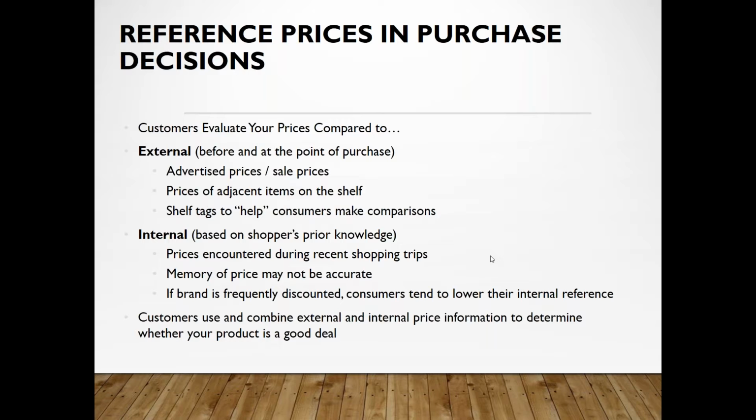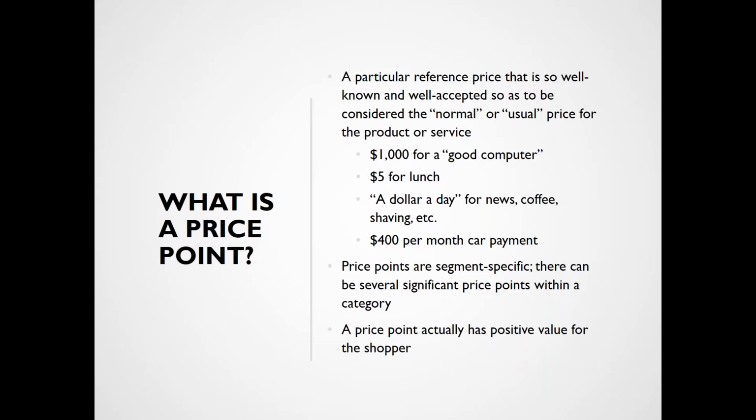So reference prices are of two types, and I'll briefly mention this. First, all the prices which are available to the customer before and at the point of purchase. Those are something we call external reference prices. They could be advertised prices, or prices of adjacent items on the shelf tags. And the other category of reference prices is internal prices, which is based on what the customer knows from their prior knowledge. So these would be prices encountered during recent shopping trips, or prices they remember, and so on.